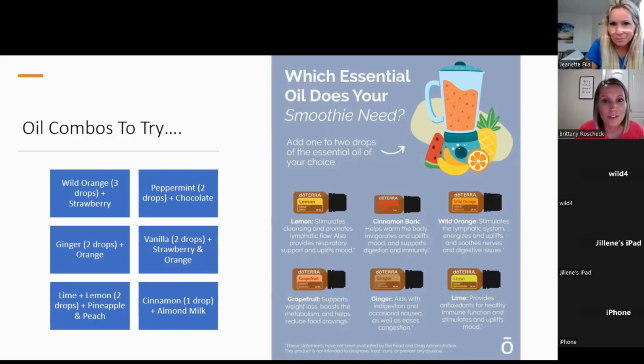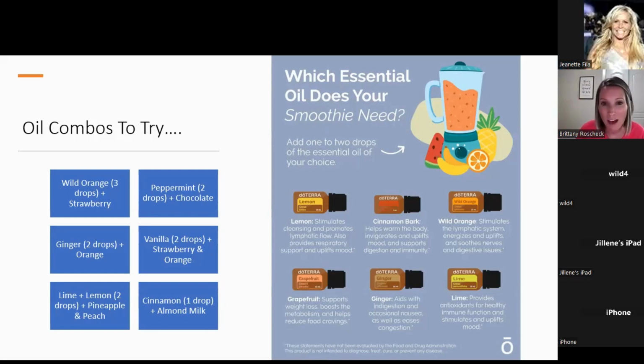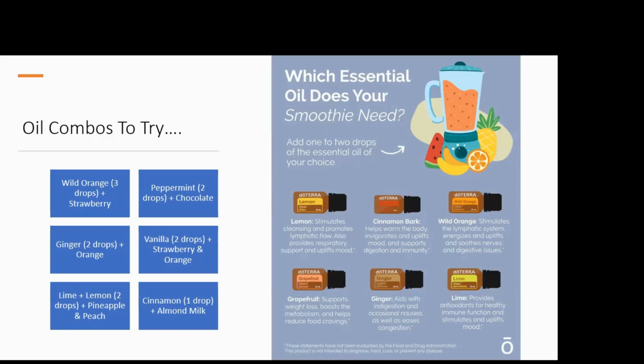So some of my favorite things, I love adding peppermint. They actually have peppermint beadlets. They just come like this, and they're super easy. They're like this little tiny bead, and they can just pop right into there. So it's really easy and convenient to put in there. Some of my other favorite ones to just add extra flavor are vanilla and orange oil. And they're also going to be really good for detoxing your body. Ginger is going to be good for your digestive system.